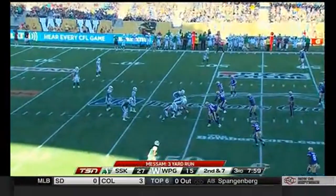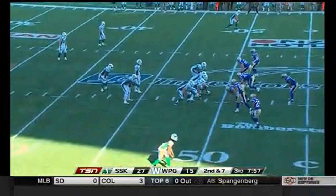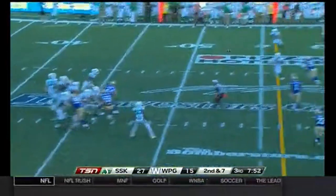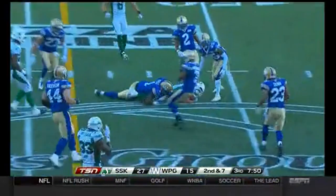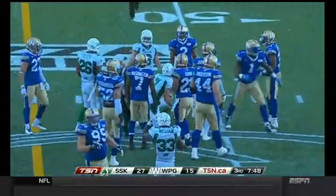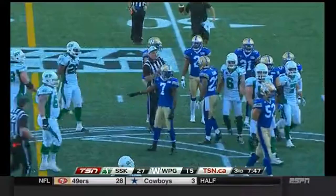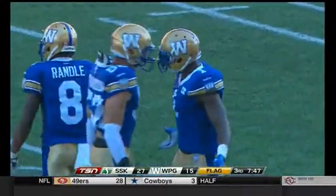Second and 7 for Sunseri and the Roughriders. Short drop, quick hitter. Dressler's got it. Kowali the tackle, but another Saskatchewan first down and a late flag. And will this be another penalty against Ejiro Kowali?